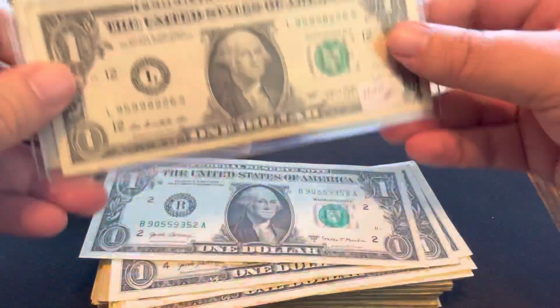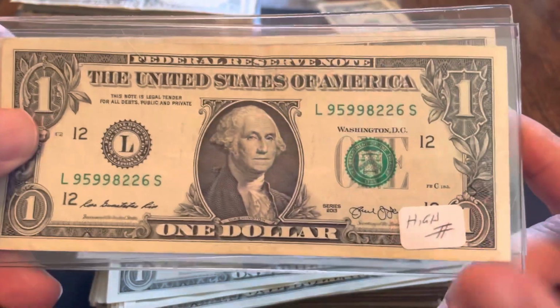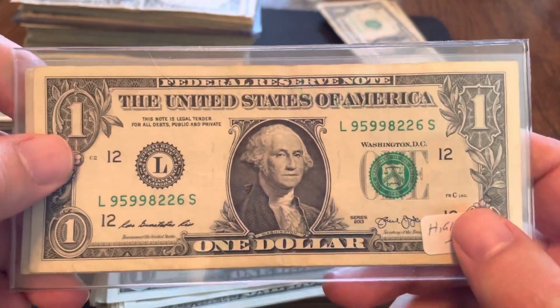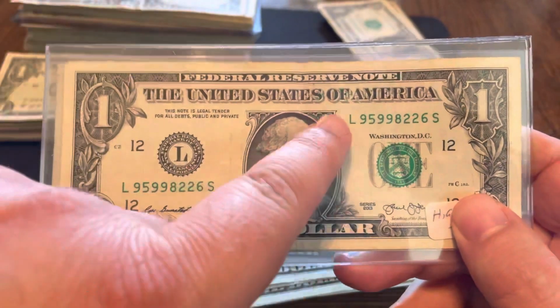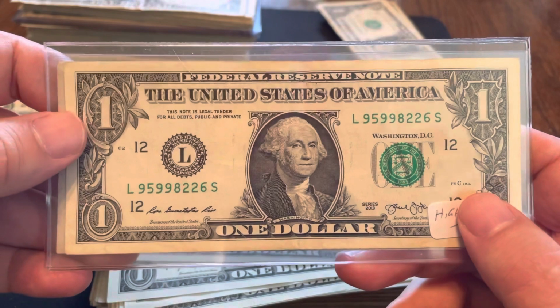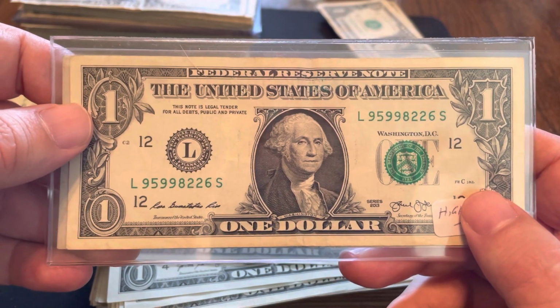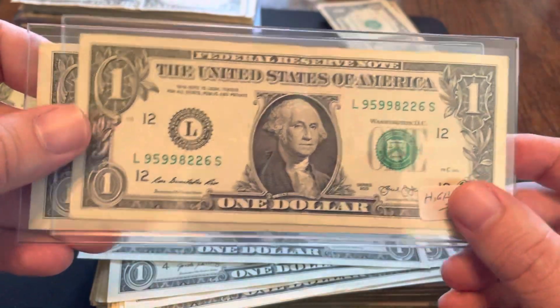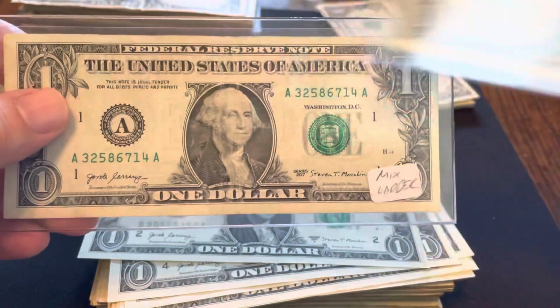Some of the other things that I had found, I had put in sleeves. This one's just an extremely high number. Remember, with current singles, it only goes to 96 million, and this one's 95,998,226. So of 96 million possible, 95.99, that's a pretty high number. So I decided to save that one and put that in a sleeve.